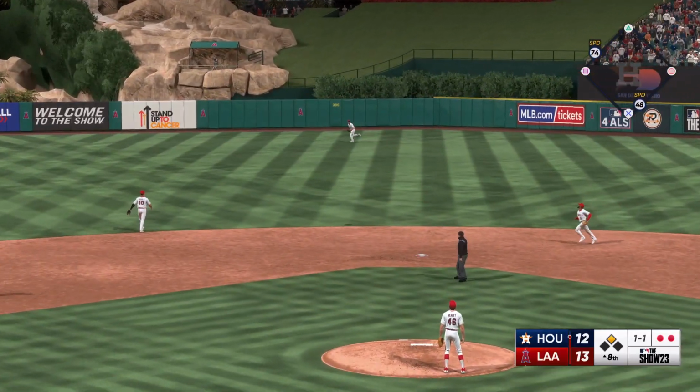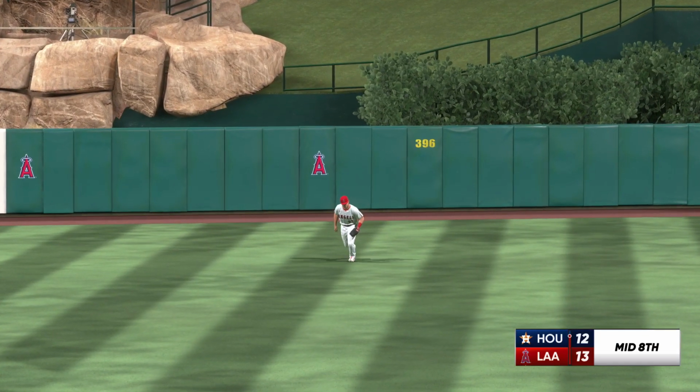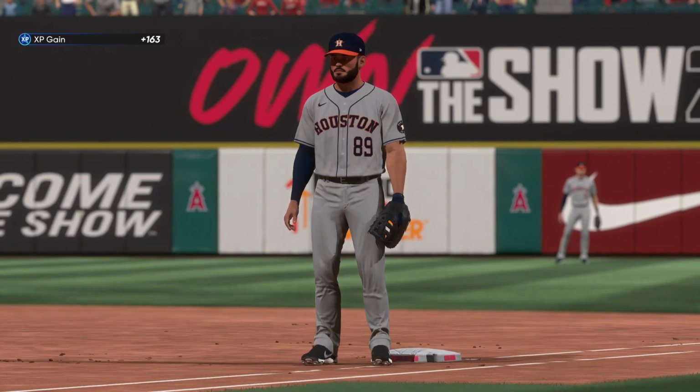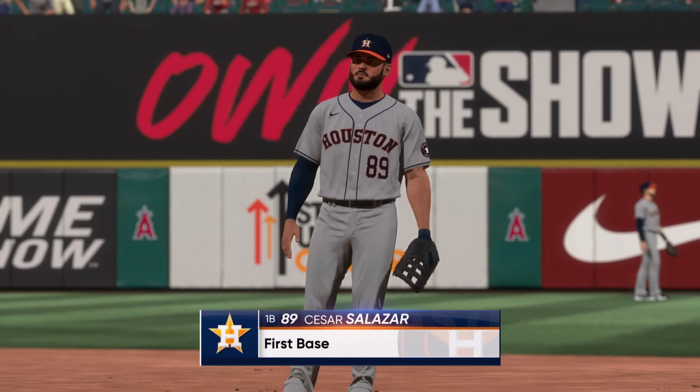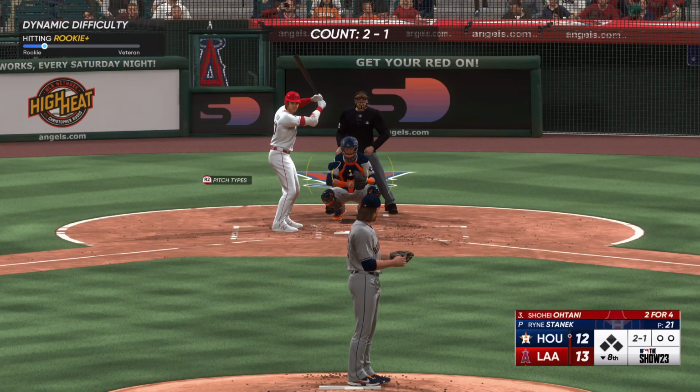This to center field. He's under it. Puts the squeeze on that one. And that'll do it. Now into the ball game on defense, number 89. He takes over as the new first baseman. Ready for the bottom of the 8th.